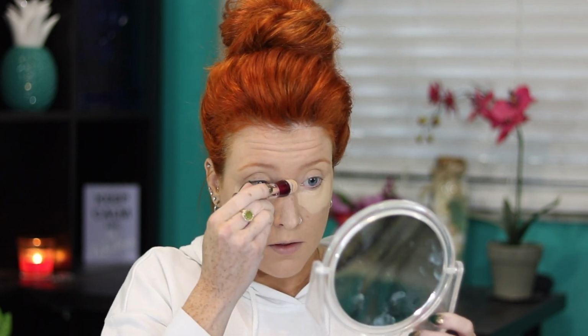Next what I'm going to use is the Maybelline Age Rewind. I love this concealer. I'm using it in the shade Light Pale. I'm legit in a rush, so me literally slapping this makeup on my face is how it goes when I'm in a rush and I do this look.